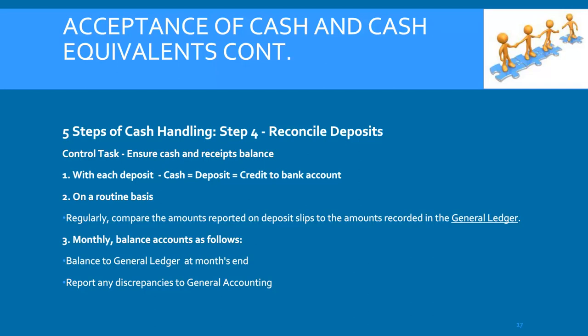Cash handling step 4. Reconcile deposits. Control task. Ensure cash and receipts balance. With each deposit, cash equals deposit equals credit to bank account. Whenever money changes hands or accounts, make sure you record the exact amount. Then, balance accounts daily and monthly to ensure that cash received equals cash recorded equals cash deposited. The accounting office ensures that the above also equal the amount credited to our bank account.